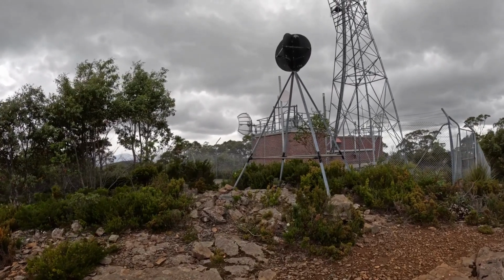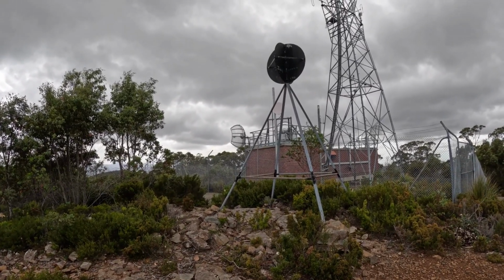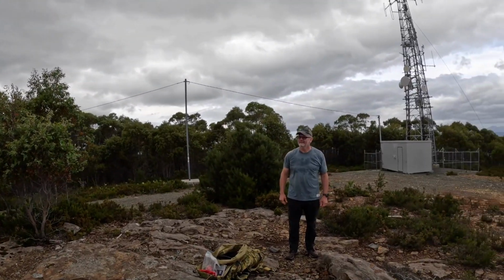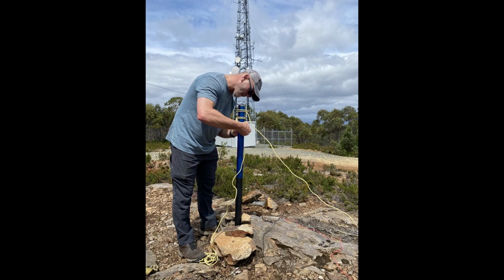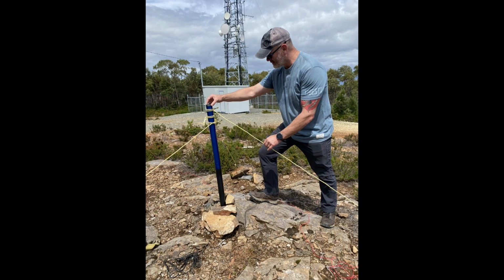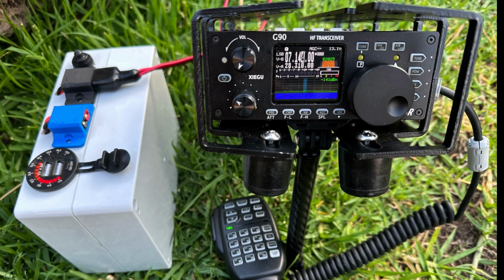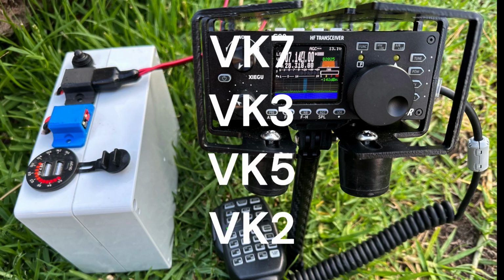In regard to the activation zone, it's a really easy area to set up. I put up my extendable pole with my dipole antenna resonant to 40 meters on top, and I quickly got the contacts that I needed for the activation. I was using my Xiegu G90 on 10 watts, and over about an hour I made contacts in 4 states.